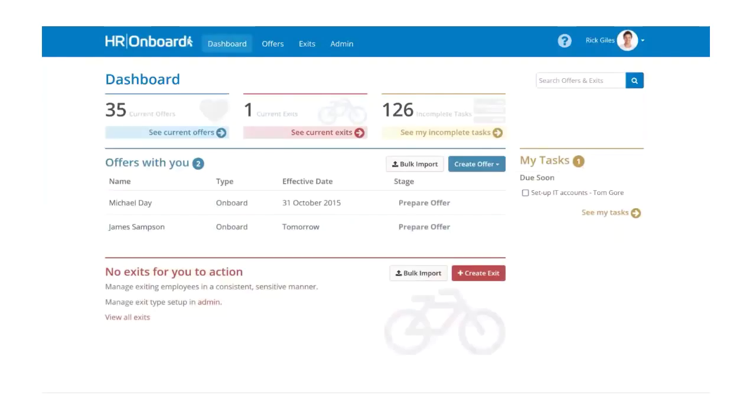Okay, so on this screen at the top here in the green section, this is our offer type selector. Depending on your configuration and how advanced you are, you may only have one offer type, and so this won't show because you can't select between offer types. But you may have multiple. For example, if you do have onboarding and cross-boarding, you may have onboarding for different countries. They may all be different offer types.